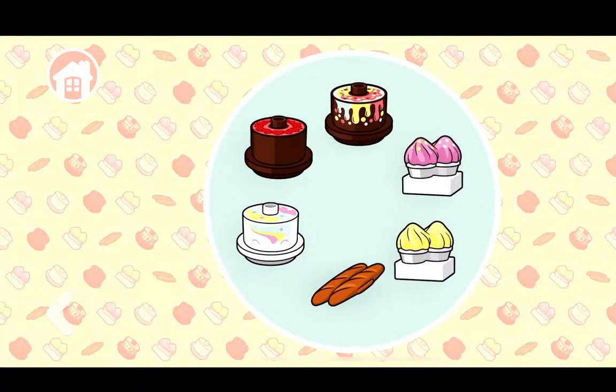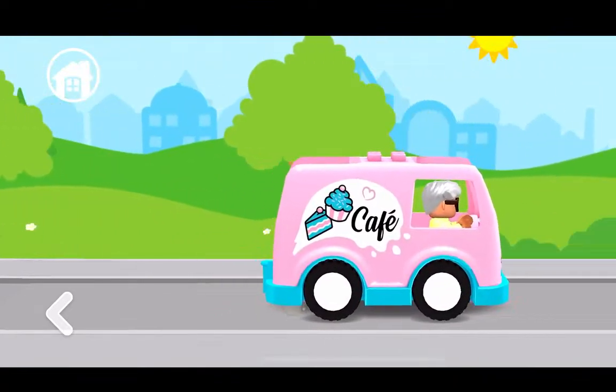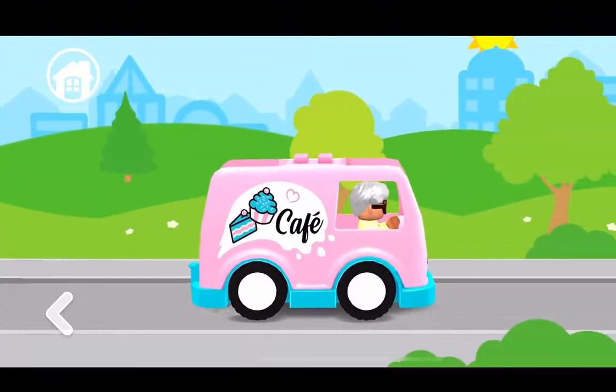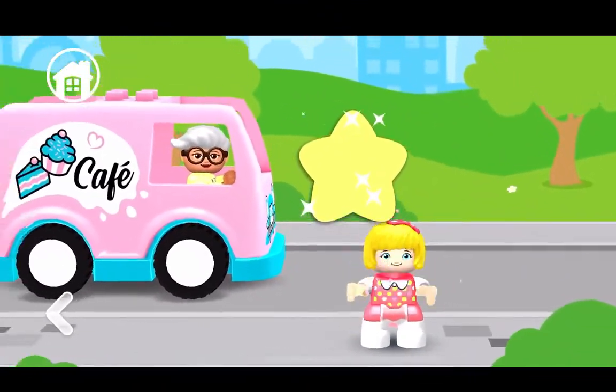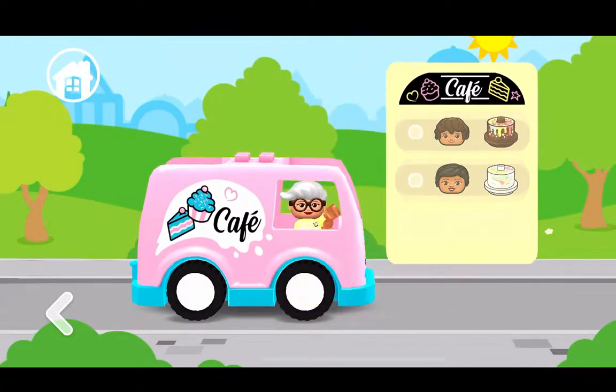Okay, go next. Oh, and at this Lego level, we need to deliver our orders. Let's see. Girl want strawberry cupcakes. Okay. Go to deliver. Hello, girls. Take your order. No, we take a star. And now we need to take a multicolor icing chocolate cake to the girl and vanilla cake with unicorn print to the woman. Okay. Good.